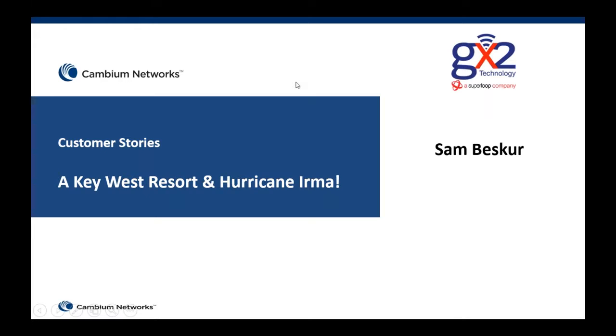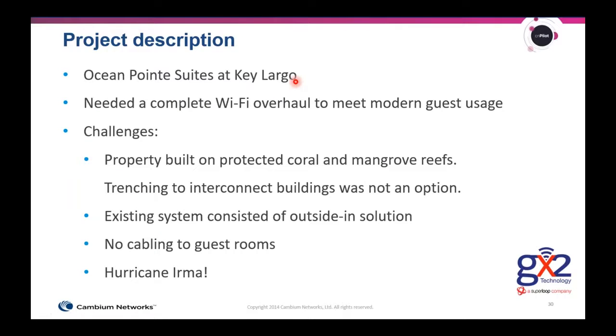Yeah, so Cambium as an access point product for Wi-Fi is still new to us. We were looking for alternatives to our go-to product, just something that's a little more cost-effective to our customers and easy to manage and deploy.